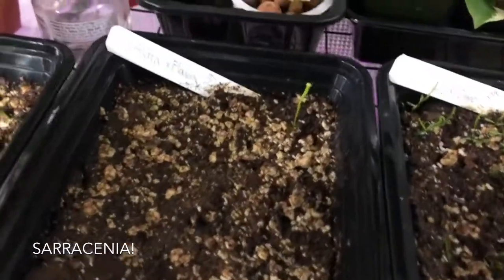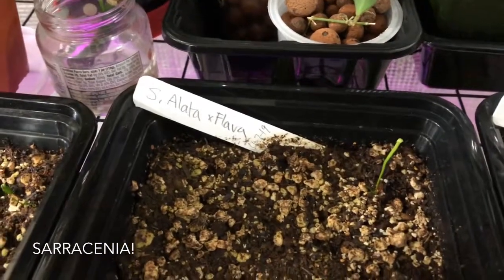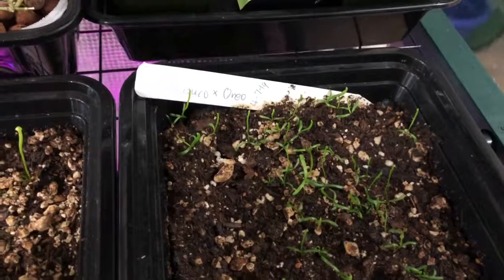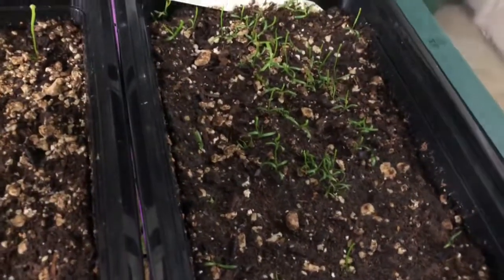Here's the seedlings. This seedling is the only one out of this Alata and Lava, but this one, I think it's a Leuco and Oreo. Yeah, it is still sprouting, which is pretty impressive.